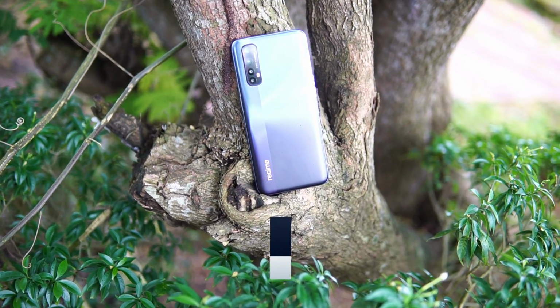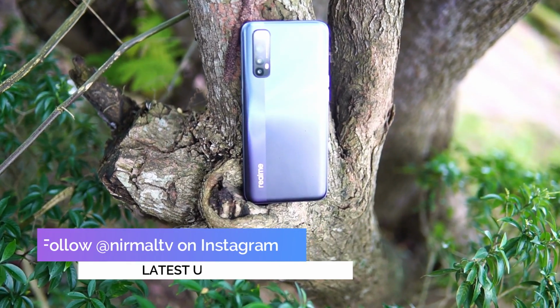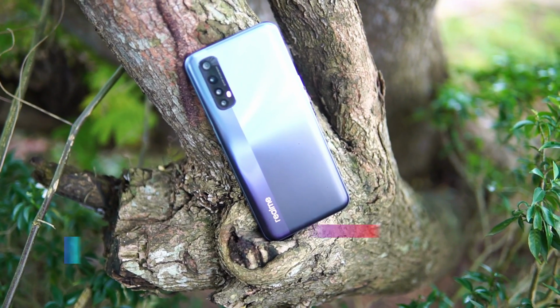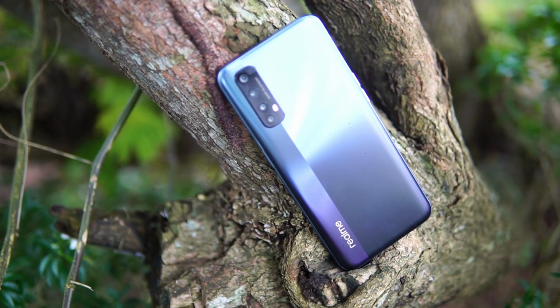This is Normal here and you're watching the detailed camera review of the new smartphone from Realme, the Realme 7 launched recently. The new Realme 7 comes with a quad camera setup with a 64 megapixel primary sensor and there is also a 16 megapixel selfie camera. So let's dive deep into the camera to see how it performs for the price segment.